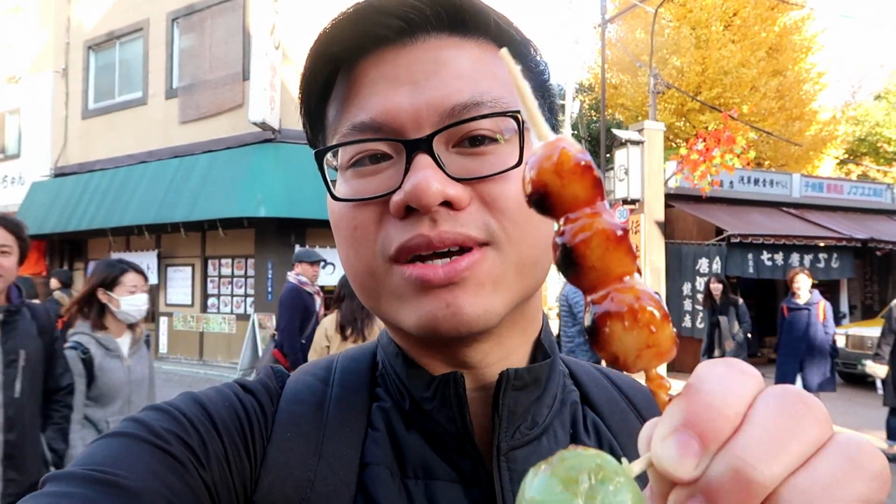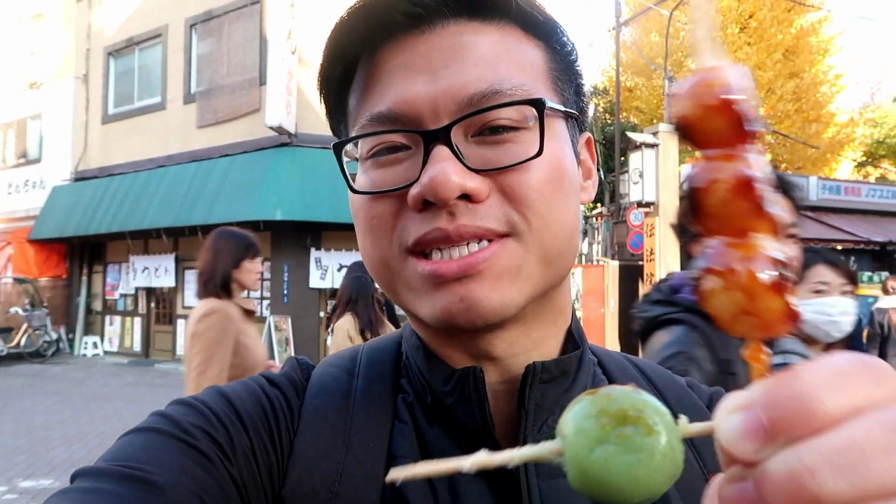So this mitarashi dango has been roasted or toasted on the outside, so it has this crispy crust on the outside, super soft texture on the inside, and then the sweet soy sauce is actually really good.